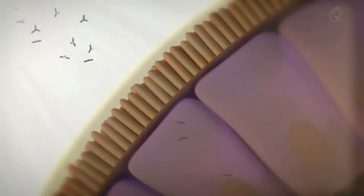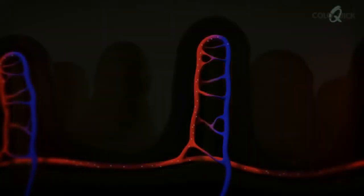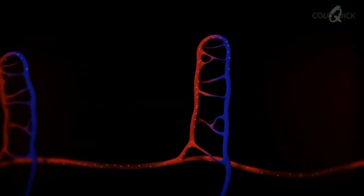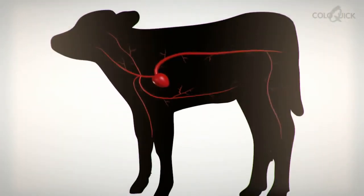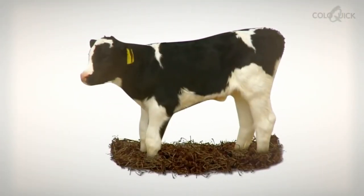The ability to absorb the antibodies declines drastically during the first hours after the birth, when the intestinal wall openings close. When the antibodies enter the bloodstream, they isolate and dissolve harmful bacteria. In order to ensure the highest transfer of passive immunity, the above-mentioned 4 factors must be optimized.